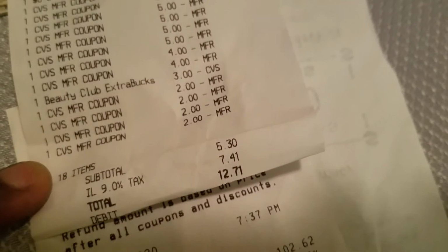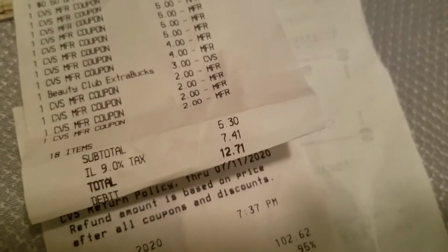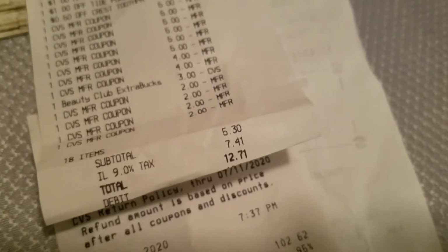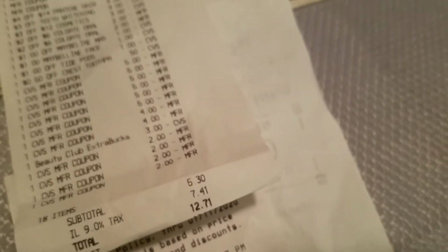Okay, look. $5.30, 18 products, 18 items. $12.71. My tax cost more than what I actually paid for a subtotal.